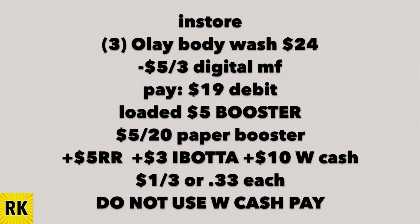Photograph your receipt for $3 back from IBOTTA. Plus you're getting $10 of Walgreens cash, $5 for the any deal, and then the $5 back when you spend $20. It makes it $1 for the 3, or 33 cents per body wash. Remember, Olay Ribbons, that very fancy bottle.